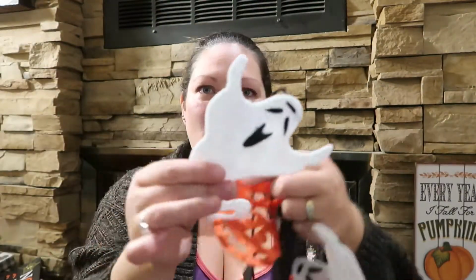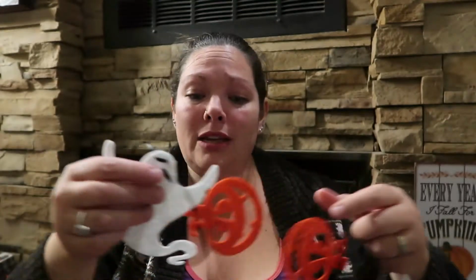They're kind of that harder felt, so they would look good in a wreath or just added into other decor. Then I also got the garland that says Happy Halloween.